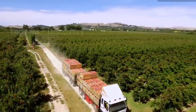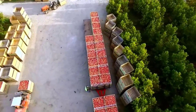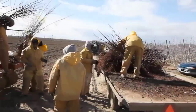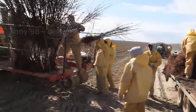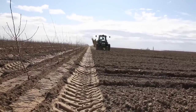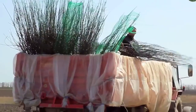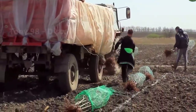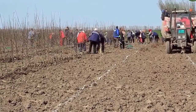In addition to Washington, New York, Michigan, and Pennsylvania are also states that grow many apples in the United States. According to the United States Department of Agriculture, in 2021, there are 177,000 acres of farmland in Washington that is used to grow apples. Meanwhile, apple acreage in New York is about 53,000 acres, and in Pennsylvania, it is 21,000 acres.